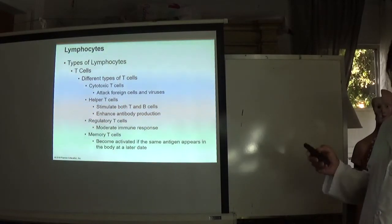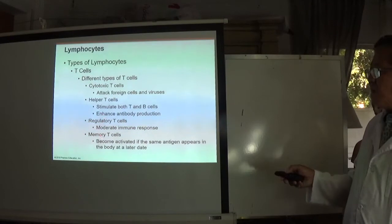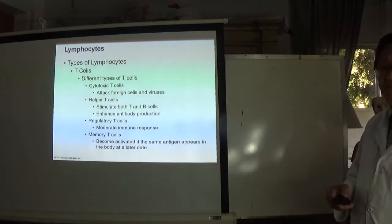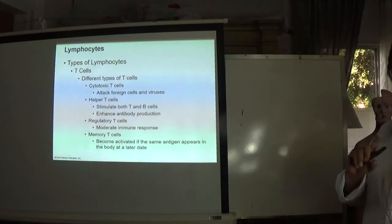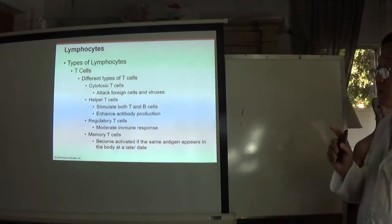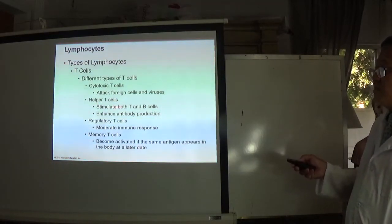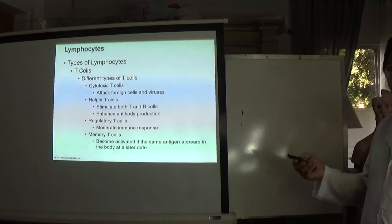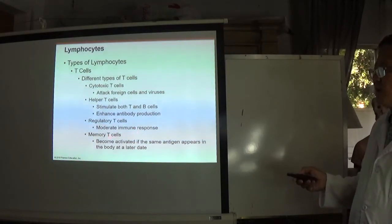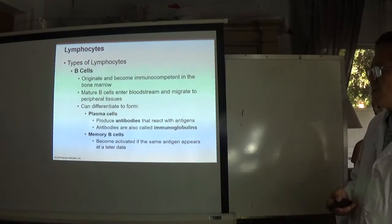At the same time, this slide is very important. I want you to memorize what each of these special cells do. Like cytotoxic T cells, they attack the foreign cells and viruses directly. They do not, I repeat, they do not produce the antibodies. They will actually attack the foreign cells. Helper T cells stimulate both T and B cells, and help the B cells produce antibodies. Regulatory T cells are for immune response modulation, and of course, memory T cells, very important.